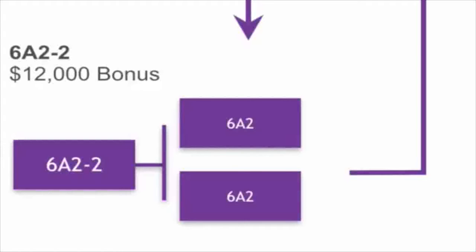When does that start to happen? I don't want to have to just keep making sales. Even though the commissions are really, really generous, I want something that I can pass on to my family. That's exactly what we have here.